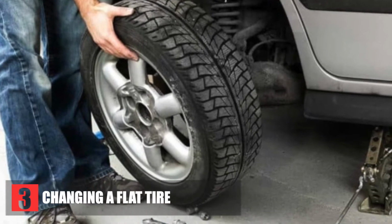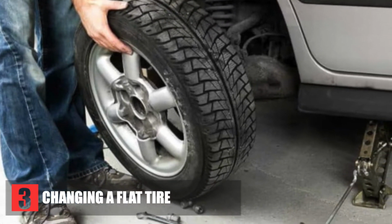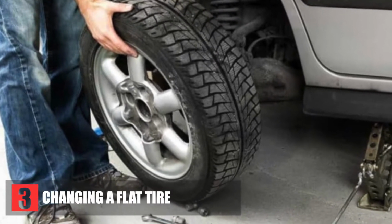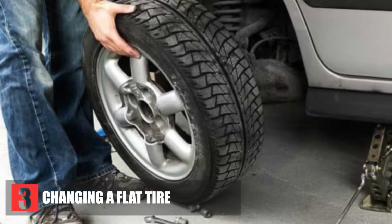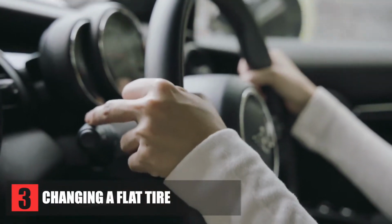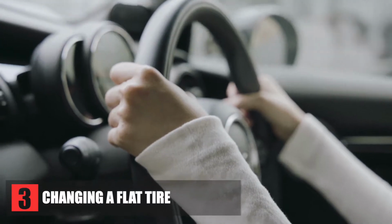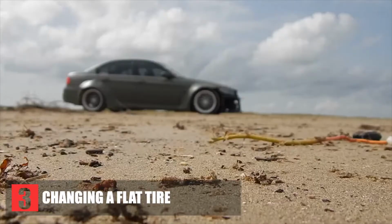Number 3. Changing a flat tire. There's a reason that the word "wheels" is slang for the car. This is because the tires are one of the most important parts of your vehicle. And every once in a while, they're going to go flat on you. Yet fixing a flat doesn't have to be a big deal, and it might be a potentially life-saving skill to learn.